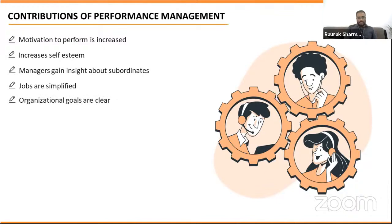The next is organizational goals are very clear. What is the organization expecting from an employee, and what goals does this organization have in terms of growth and establishment? Those goals also become quite clear. Employees become more competent. They have a sense of attachment, they have a sense of belongingness, and then they want to compete with the other organizations and the employees in the same trade. So they try to improve themselves on the standards given to them.